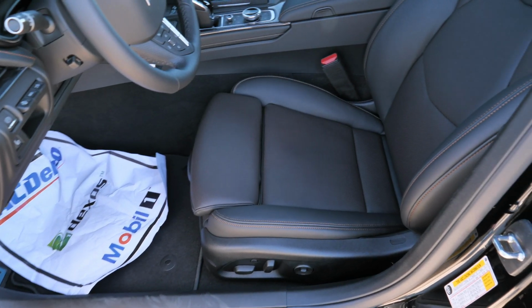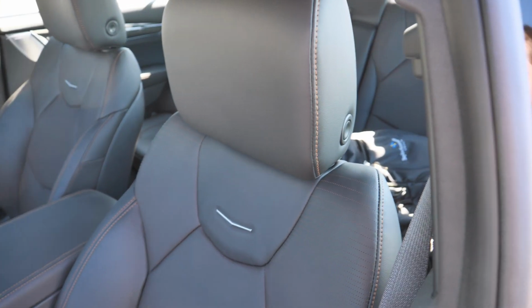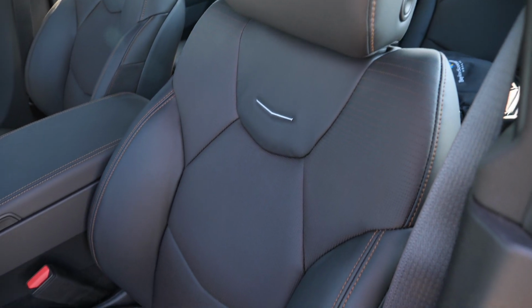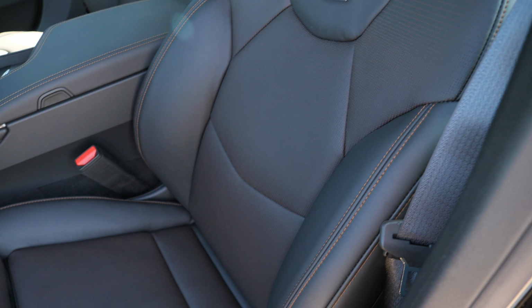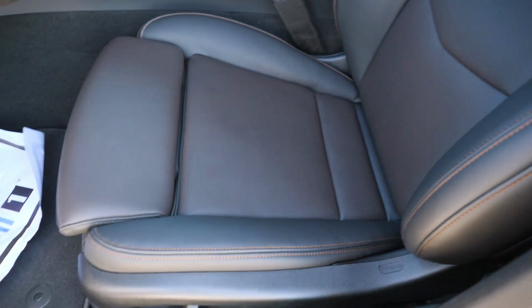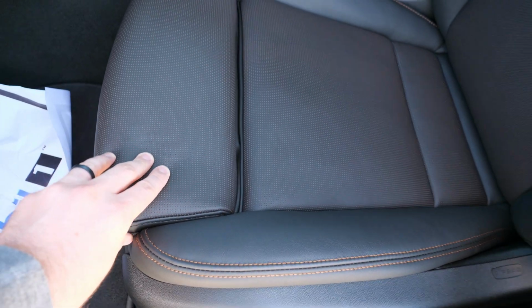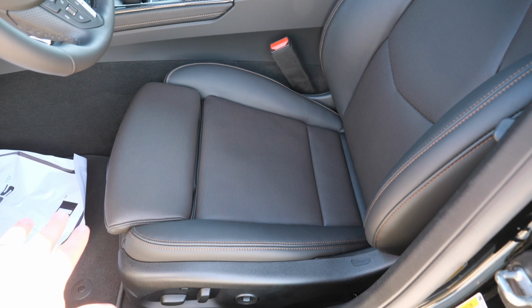And we have the top of the line seats. These are 18-way adjustable. They're pretty nice seats. You've got some stitching on them as well. They are leather. Got really nice bolstering. The bolsters can even be adjusted. And they've got 3-position memory settings. You've got heating and cooling.